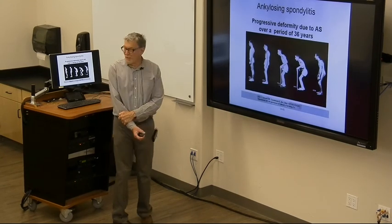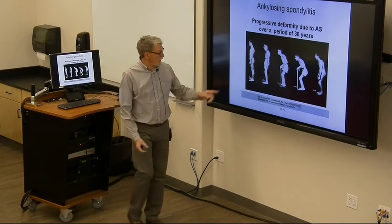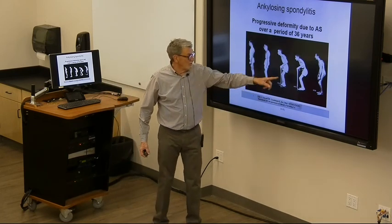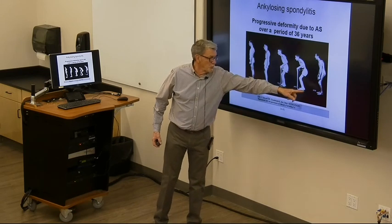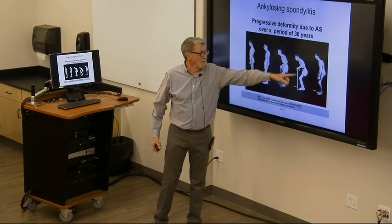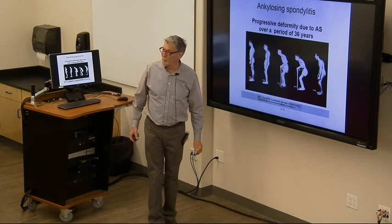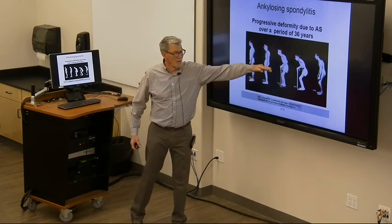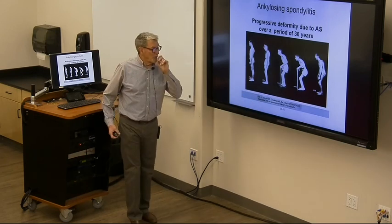A very famous set of photos of the same guy. 1947, 57, 67, 1972, and then some treatment actually allowed him to stand up a little bit better afterward. But you can see every 10 years how this disease was progressing.